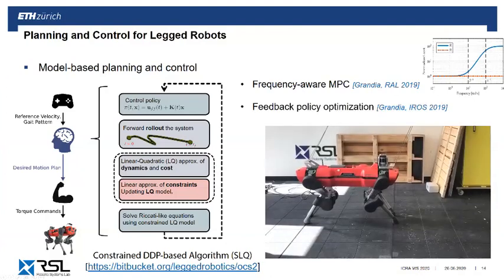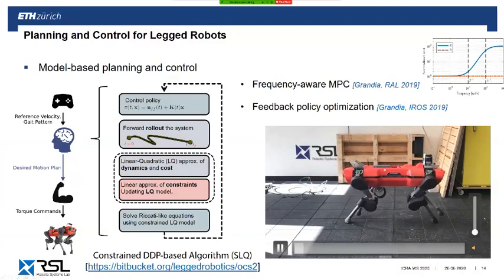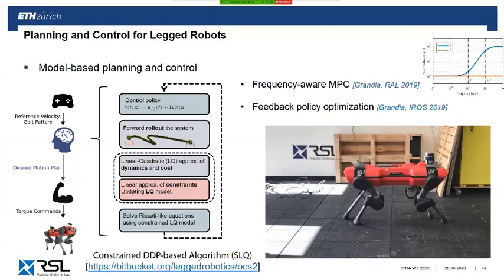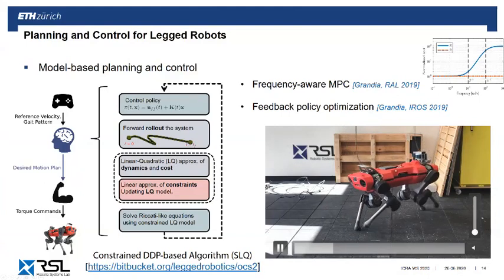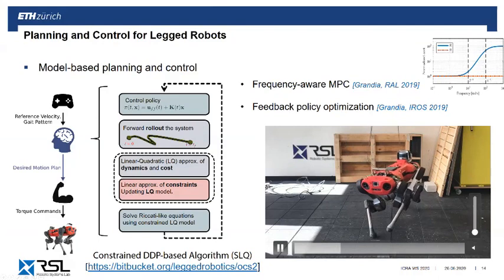The second element is that your optimizer typically runs not as fast as you want. So if you have tens of hertz here and we run a couple of hundreds of hertz on the tracking controller, there's a discrepancy there. And to cope with this issue, we also did some feedback policy optimizations.